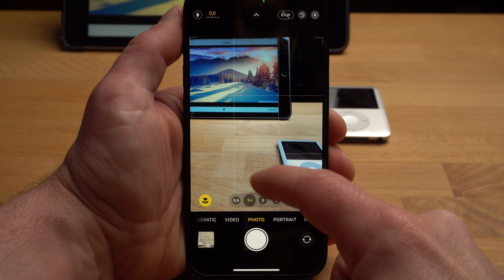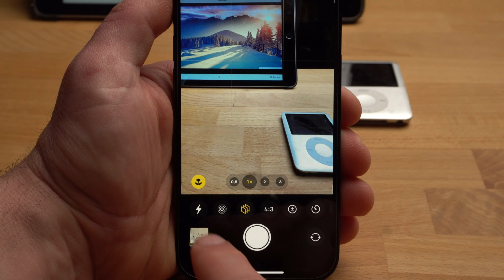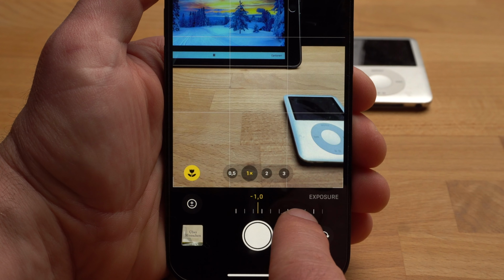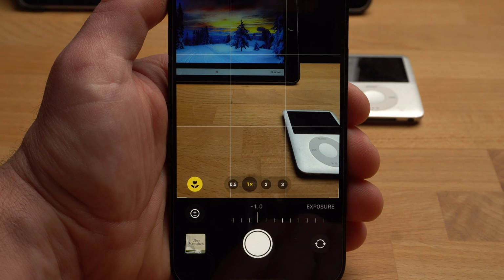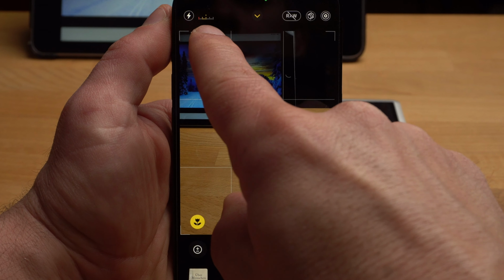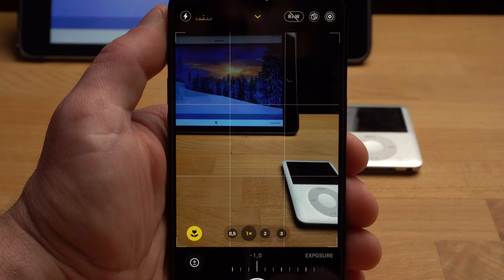If you want to constantly expose your photos a little darker, then swipe your finger slightly upwards. An additional menu opens. Here you select the icon with the plus minus. By swiping to the left and right, you can permanently change the exposure. Now all your future photos will be exposed brighter or darker. The icon here in the upper left corner reminds you that the exposure compensation is active.